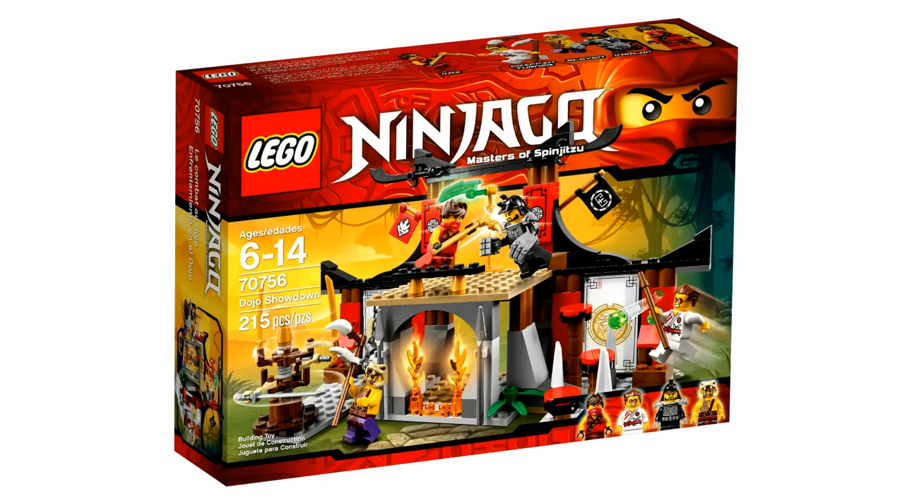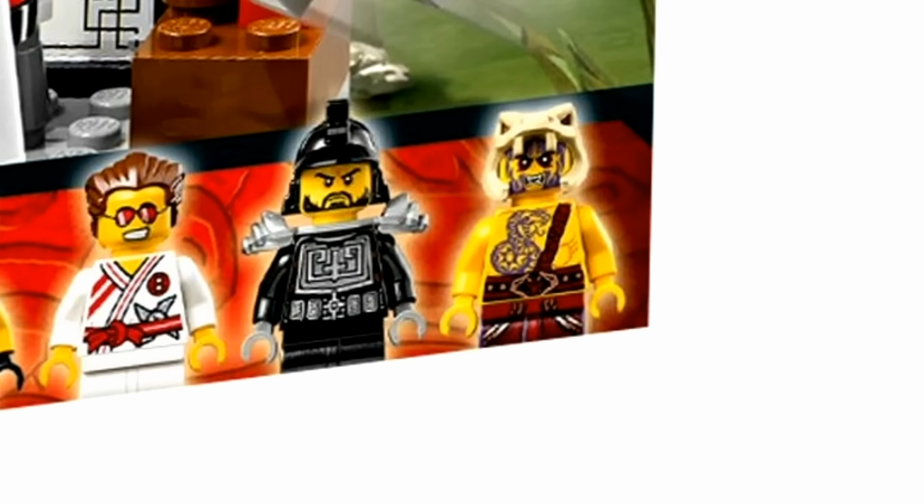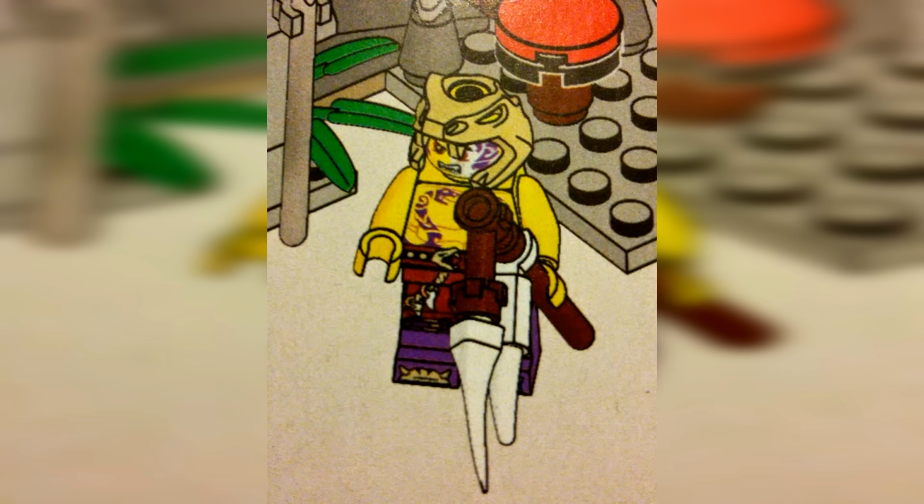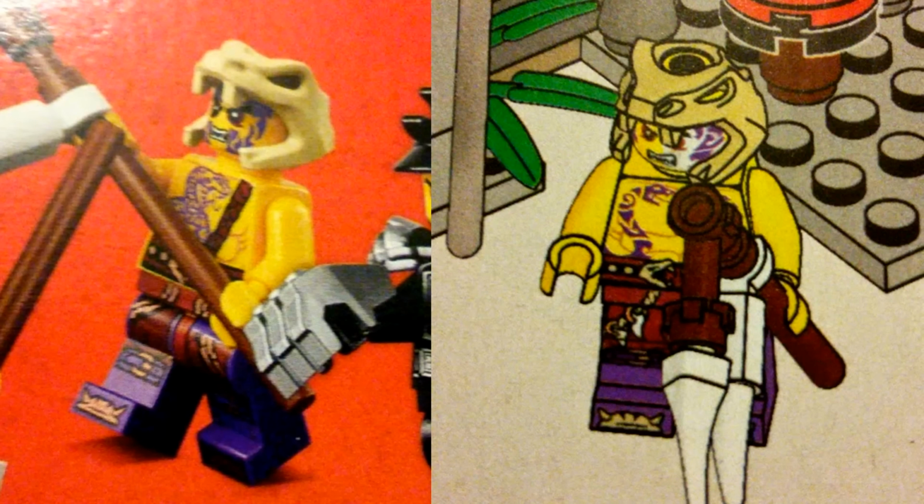If you look at the bottom right-hand corner, we can see an image of Chope. However, if you look at the very top of the box, it says Slevin, but has the same image. Now, it doesn't help that the instruction booklet makes it even more confusing, because this is Slevin in front of you. And so to recap, we have images of Chope on the box art, but yet labeled as Slevin, and then we have Slevin in the instruction booklet.